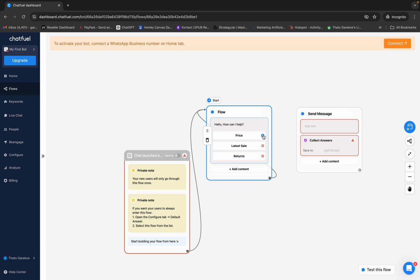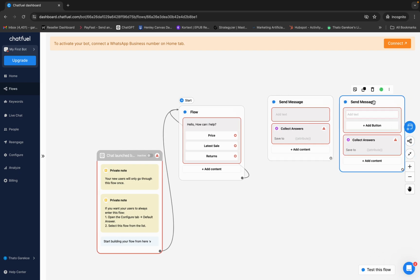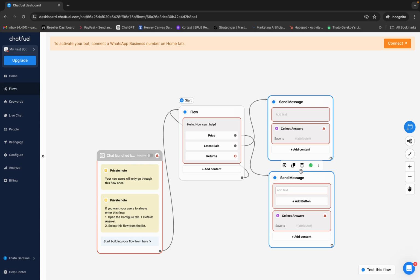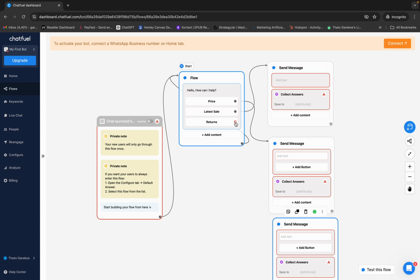you want to lead your customer to a different block if they selected the price, or a different block if they selected sales. How you can do that is you can create several different blocks, right? So that the answers for all the different buttons that they choose, they get a different answer. So the price block will be this one. If they choose latest sale, it will take them to this block, and returns will take them to another block, right? So let me just add that here. Okay, so they will go there, and then I will just remove this one.